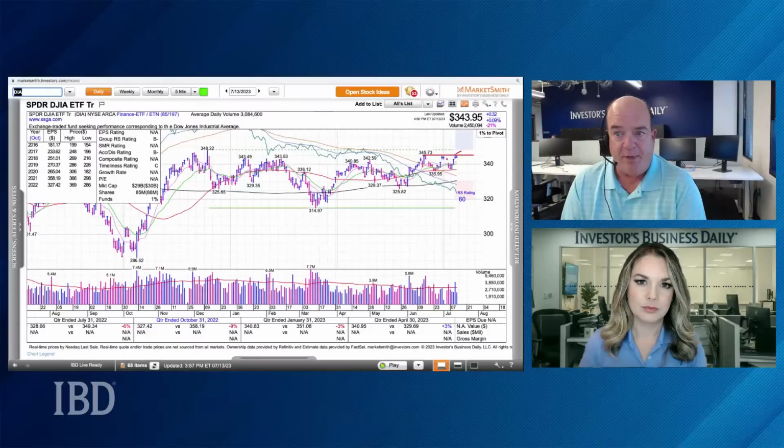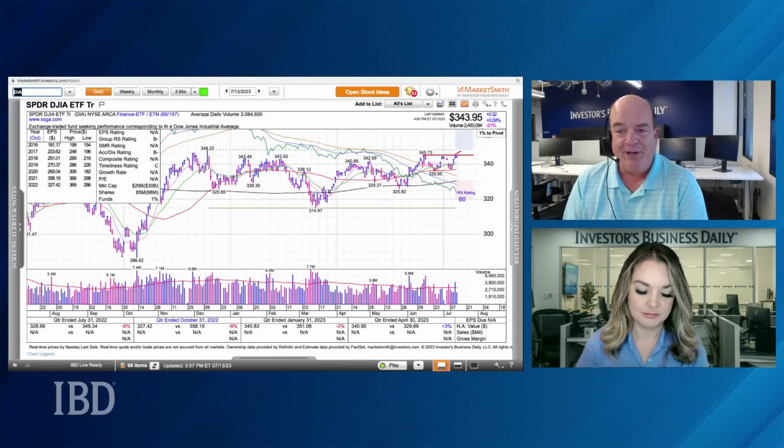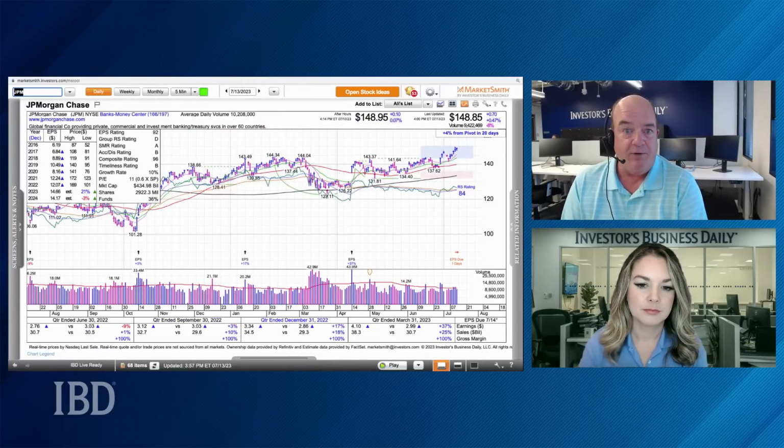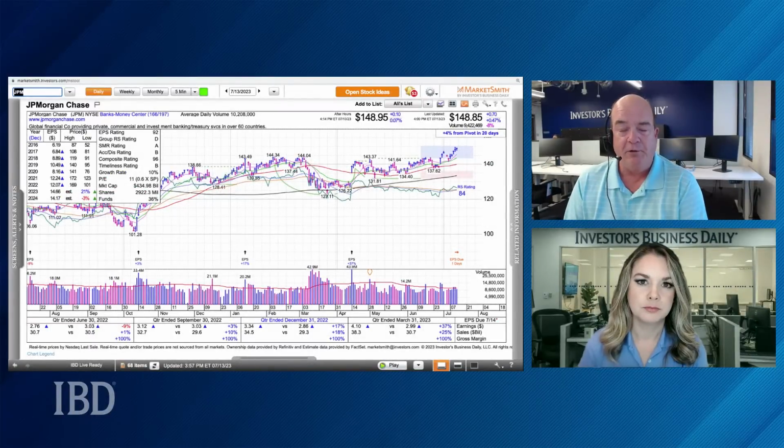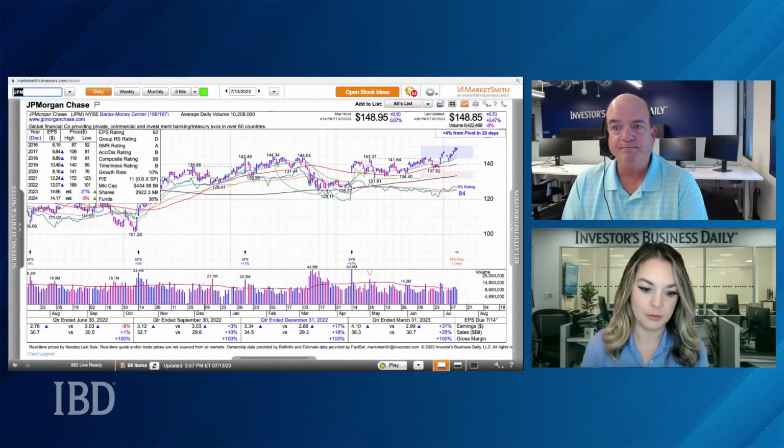But it is bumping up against some key resistance levels, and maybe these blue chip stocks will start to break out. We have J.P. Morgan earnings tomorrow morning, a Dow stock. So I'm thinking we could see pretty good numbers from them, even though CEO Jamie Dimon has been a little cautious on this economy. Maybe he's going to change his tune a little bit. We'll have to see. Yeah, we will.